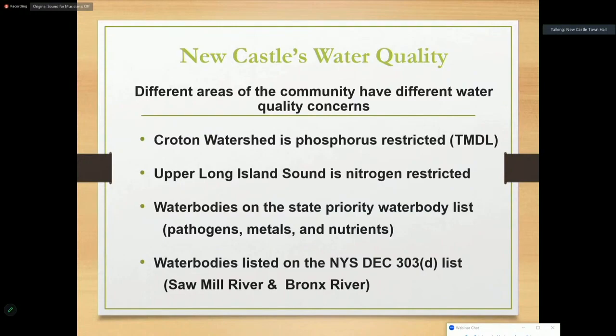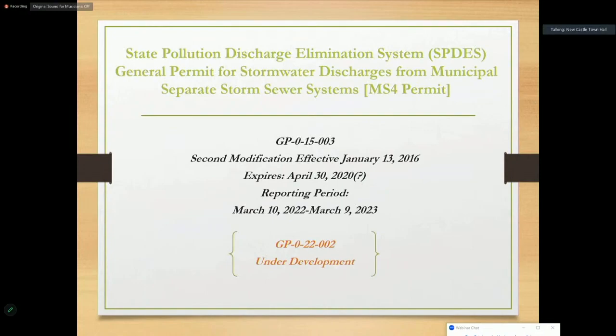When we start talking about our MS4 permit, Municipal Separate Storm Sewer System, if we start looking at how we control water quality, we have something called the State Pollution Discharge Elimination System, or SPDES permit, for discharges from Municipal Separate Storm Sewer Systems. So this is the fancy title that relates to our MS4 permit, our annual stormwater permit. Just for familiarity's purposes, this is the actual number listing, GP-0-15-003, with changes over time.